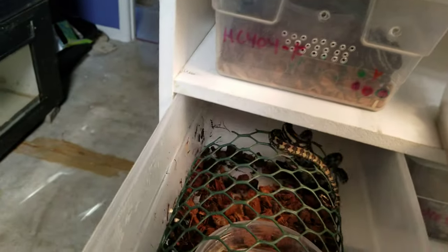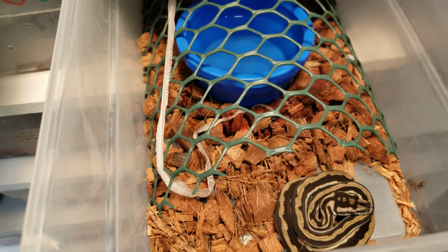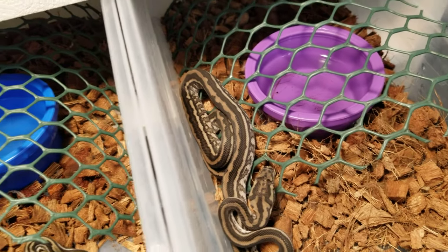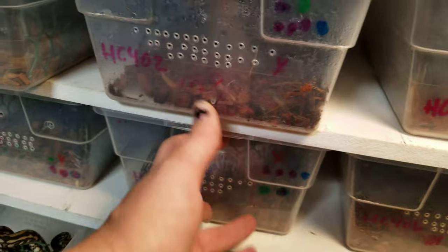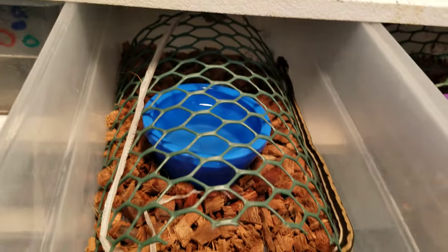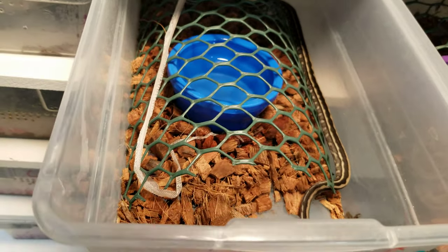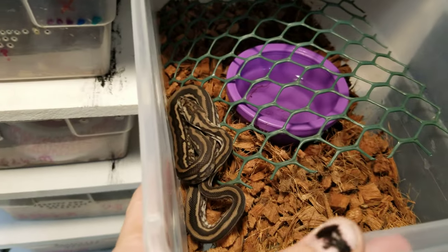Let's see, we got a couple other carpets. There. This one's really pretty. This one's in blue right now. So yeah, carpets are doing really good. They're all eating frozen thawed like crazy. Oh, this one's gonna run. Bye, buddy. They're still pretty shy and pretty snippy. That one might run too.